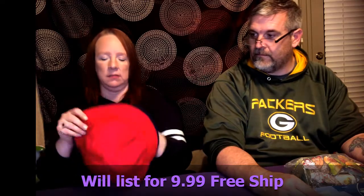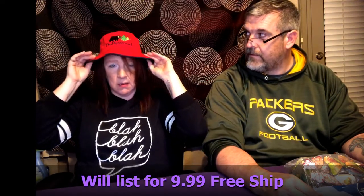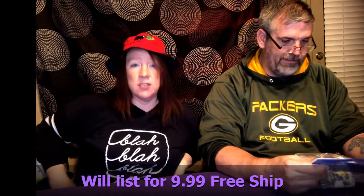So it's just a Dollywood sun hat, right? Yeah, sun hat. Dollywood. What do you think? That is hot. I should wear this for the rest of the show. I mean, I look like I'm ready to go fishing or something up in here. Oh my God, I look crazy. It covers up my big forehead, though, so that's all right.